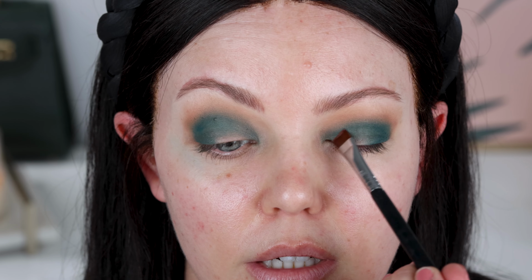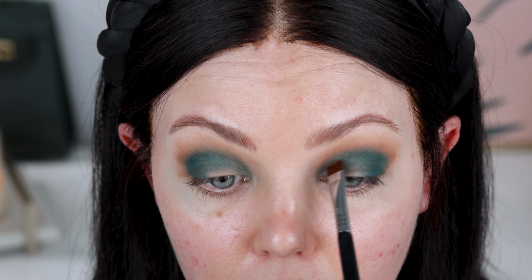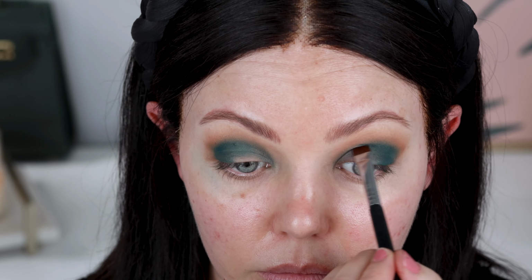Let's dip into my Intensify Stick from Miss Pat McGrath. And I will take this on a flat shader brush. I've just been taking it on a brush because I don't want to get these different colored shadows all over the lid. I'm just gonna pop this three-quarters over the lid.